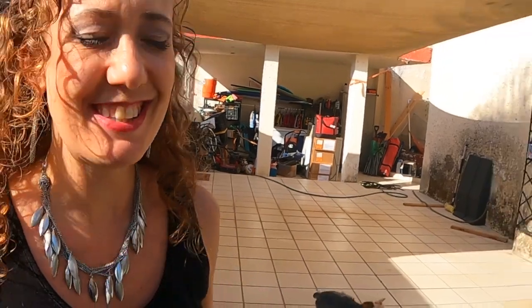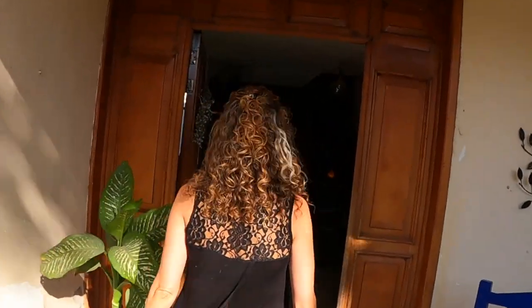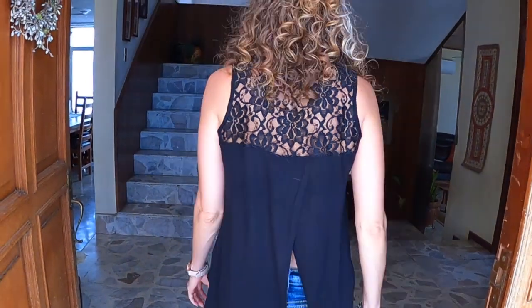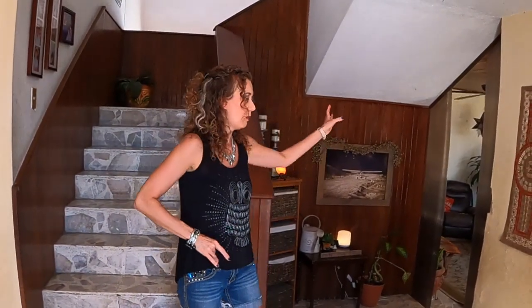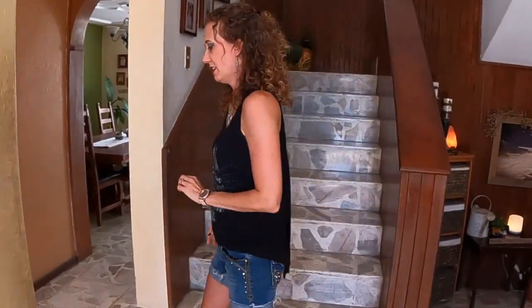All right, now that we've seen the outside of our house, let's go and look on the inside. So right inside of our house is the entryway, and our kids always called it the maze house because one way you go to the living room, one way you go upstairs, and the other way you have the kitchen and the dining room. So come on, let's go into the kitchen first.